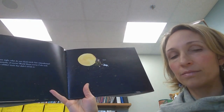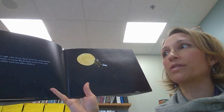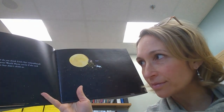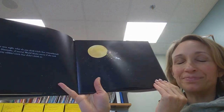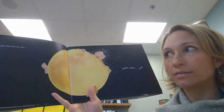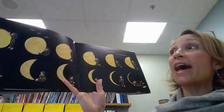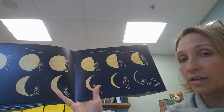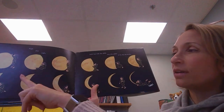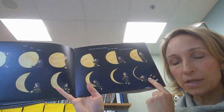And the next night, what do you think Little Star remembered? The big moon cake, of course. Would Mama notice if she took one more tiny nibble? Little Star didn't think so. Yum! And the night after that, what did Little Star do? Nibble, nibble, yum! Night after night, Little Star took tiny nibble after tiny nibble of the big moon cake. Oh no, what's happening to the moon cake?